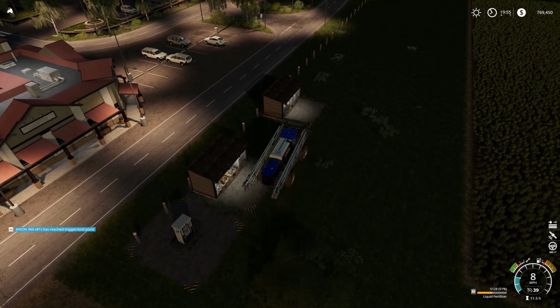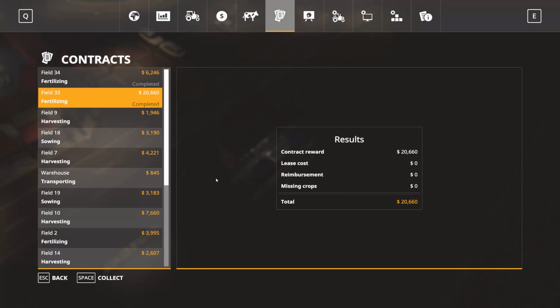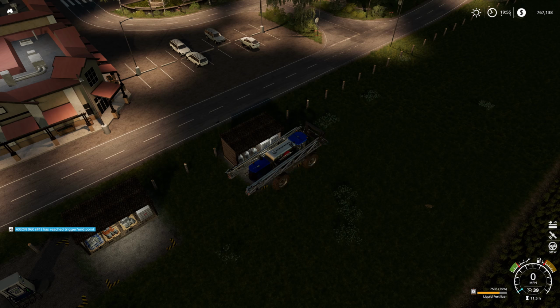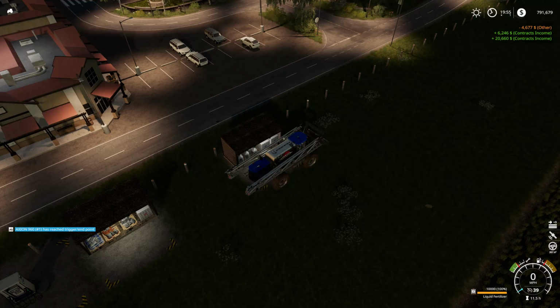No, that's going to be herbicide. This should be liquid fertilizer. All right, let's fill that up. Oh yeah, that's right. I was going to go do something else, but we want to see the total here, right? I thought it was going to be 5,000. I don't really remember the pricing too much. Survey says 46.77. All right, so these 2 contracts are complete. Let's go ahead and collect those.